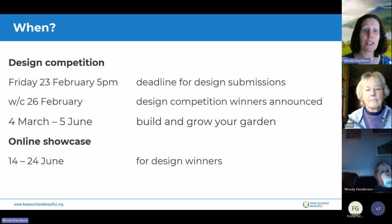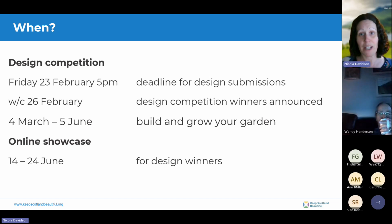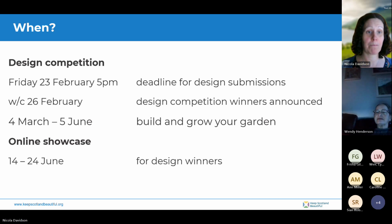Then the week beginning the 26th of February, so the next week, we'll have a look at the entries and judge them, and then the design competition winners will be announced. Then after that, from the next week onward, up until around the 5th of June, build and grow your garden. Now that's for everybody who enters. You don't have to win the design competition to build and grow your garden. And we really encourage you to build and grow your garden even if you don't win, because it would be amazing to have as many gardens grown as possible.